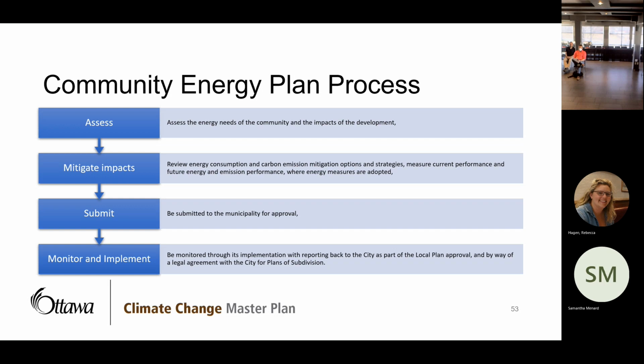The general process for community energy planning is first to assess the needs of the community and the expected impacts of the development, then propose strategies to mitigate those impacts and set what your individual building level targets might be, and then submit for approval. Within the plan, there's also a monitoring and implementation requirement where the person writing the plan would identify how they're planning to make sure it gets built out over time.